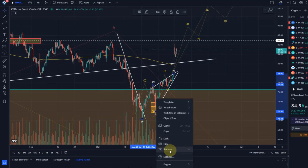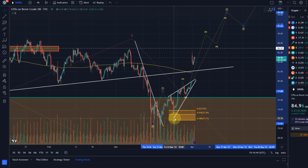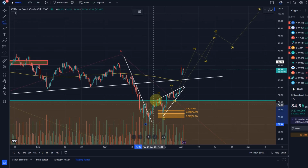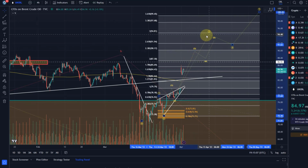Let me take the ABC structure out. So here, wave 1 to the upside, wave 2 to the downside, and then a third wave to the upside in the making. Target for that third wave: the 1.618 extension is reached, but due to this 1-2 setup, we're probably targeting rather the area around the 2.618 extension for this third wave.